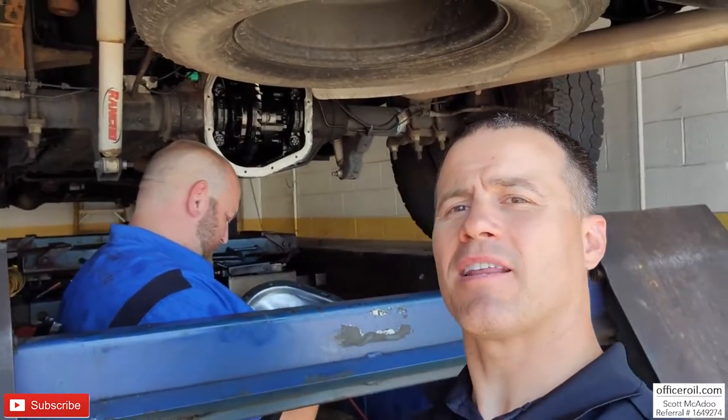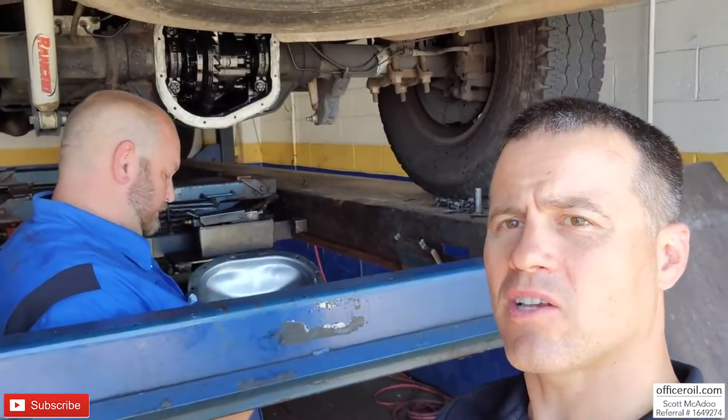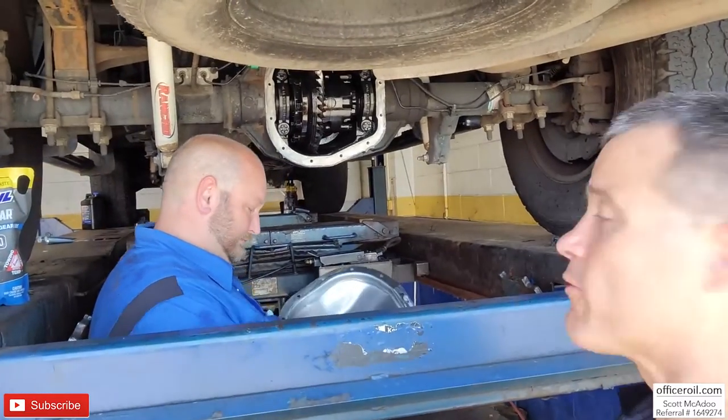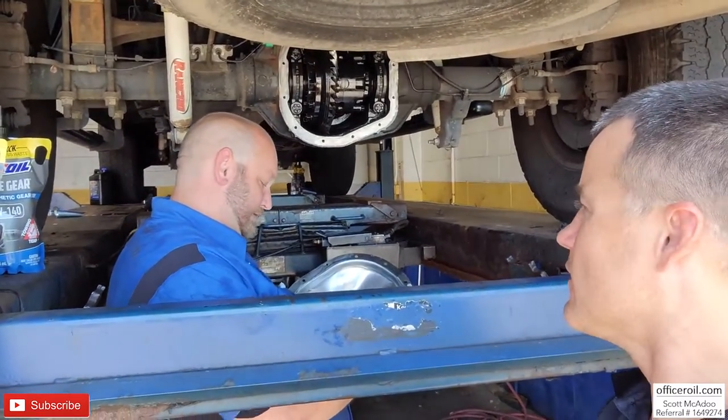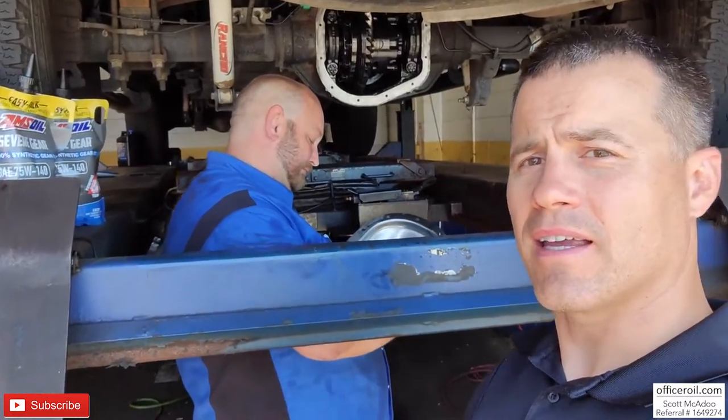And we're back to the rear differential. Get it all sealed up there, all nice and clean. It's pretty safe to say we got every last drop of the old fluid out of there. Wouldn't you say, Joe? It's been dripping for a while, so it's good. Getting ready to get in.